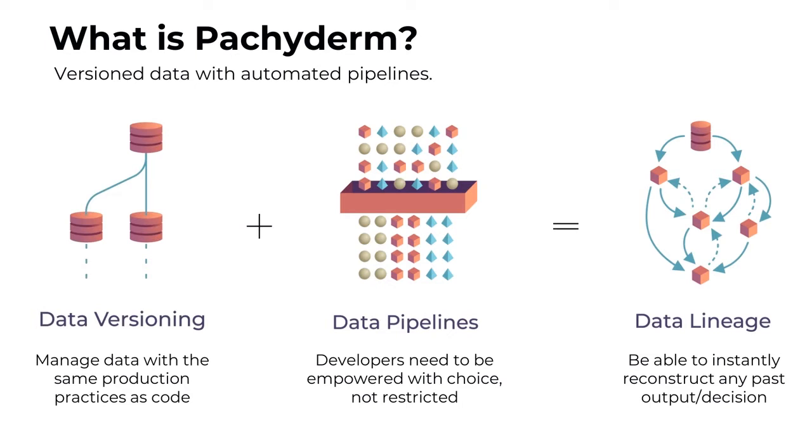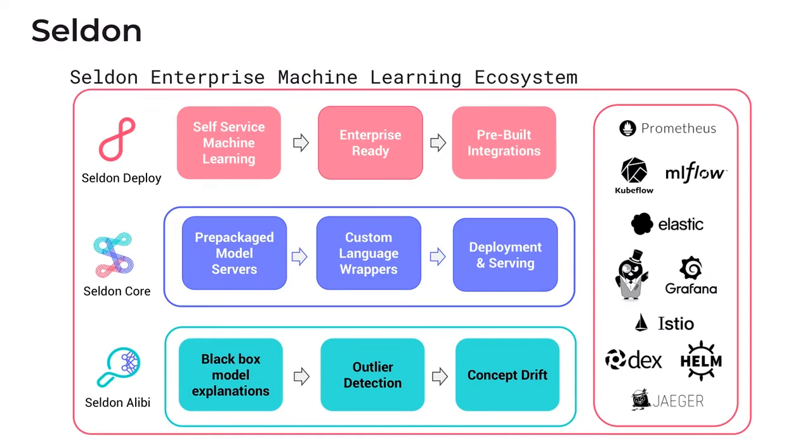And Bruce, do you want to tell us a little bit about Seldon? Sure. Seldon solves the last mile problem for data science. We make machine learning easy to deploy, manage, and understand. Seldon Deploy is built upon two of our open core products, Seldon Alibi and Seldon Core. Seldon Alibi enables black box model explainers, outlier detection, and concept drift. And Seldon Core is our prepackaged model servers, which I'll show during the demonstration, and our custom language wrappers, which I'll also show during the demonstration, and we manage the deployment and serving.